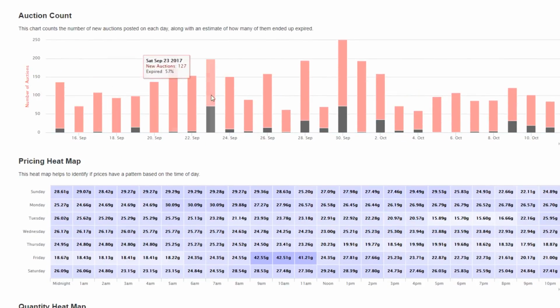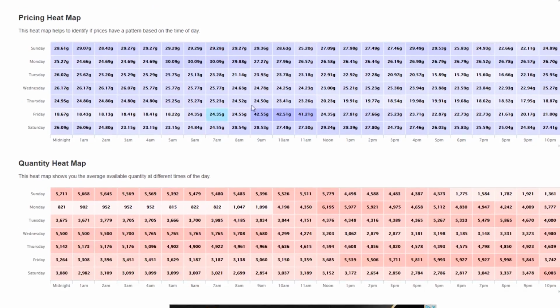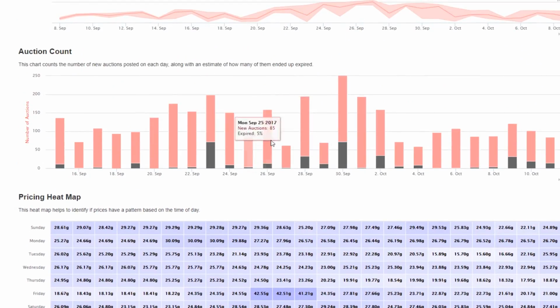And down here, we can see this is the auction count, and we see how many auctions didn't sell versus how many sold. So red is auctions that sold and gray is auctions that didn't sell. Now this isn't individual items, this is stacks. So these could be all the stacks of 1, or these could be stacks of 200. We don't know, but let's try to make a story from this.